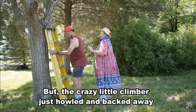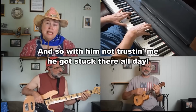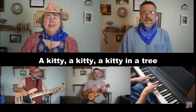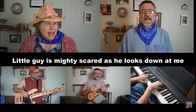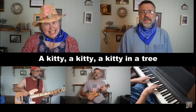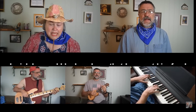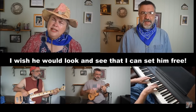Little climber just howled and backed away. So with him not trusting me, he got stuck there all day. He's a kitty, a kitty, a kitty in a tree. Little guy is mighty scared as he looks down at me. Kitty, kitty, kitty in a tree. I wish he would look and see that I can set him free.